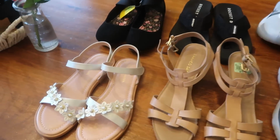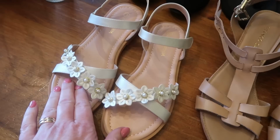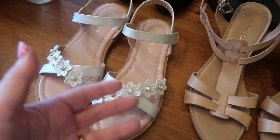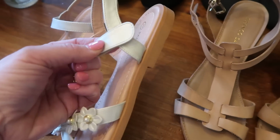Let me say the very first pair that we got. So the first shoes that we got were for Maria. I actually ordered these from Amazon and she got these a couple days ago. I always like to make sure that she has a pair of sandals that are just kind of a neutral color that she can wear with pretty much everything that she wears in the summer as far as dresses. So aren't these just adorable? They have the Velcro side.